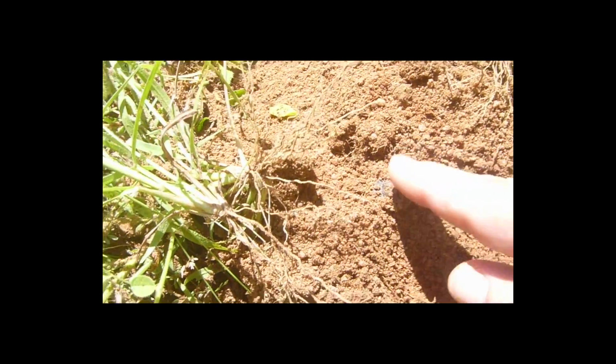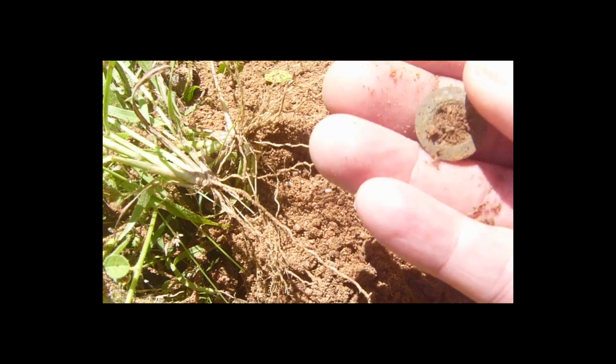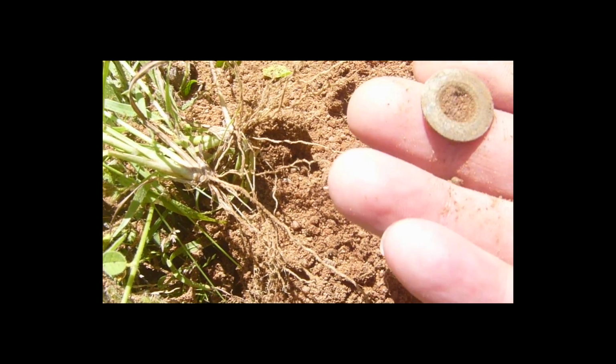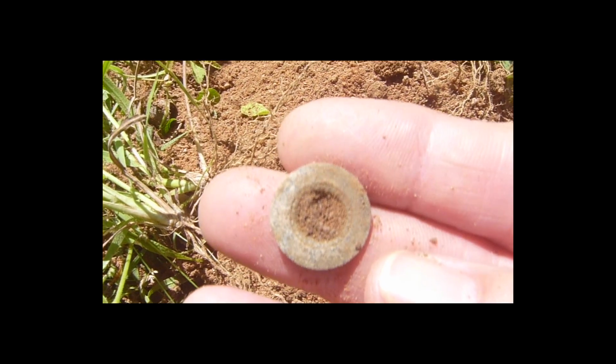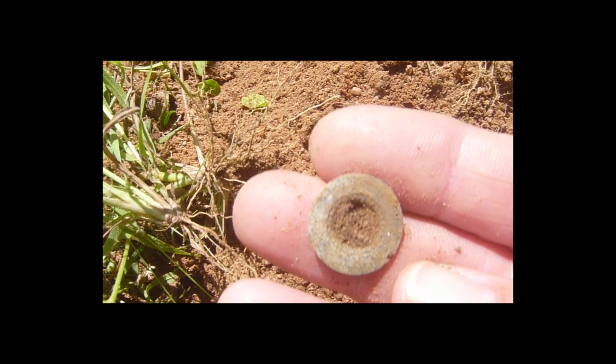Okay, I've just picked up another target. It was 53 to 55, and it looks like another button. So I can't quite see anything about it. I'm not even sure if there's writing on it, so we'll have a look at it anyway. Okay, let's see what else is there.